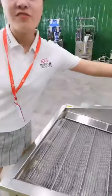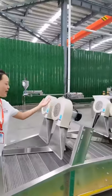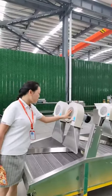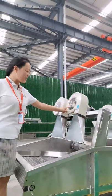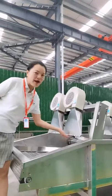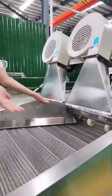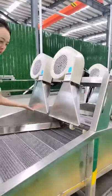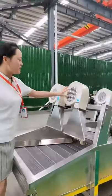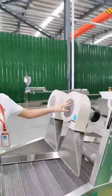You can see the fan is very different. This is like a sea, and this is the panel, the airflow tunnel. You can touch it. That is the airflow mouth. And the function of this fan is with more strong power.